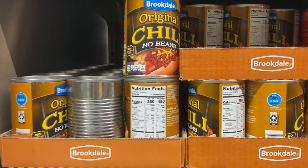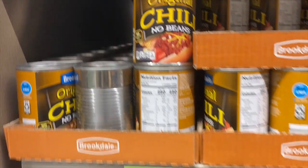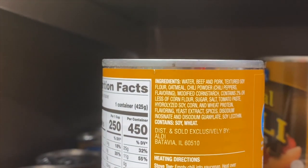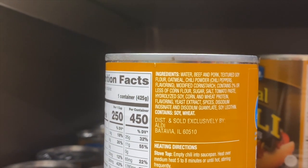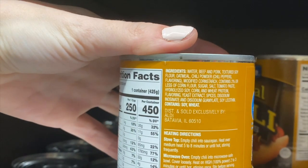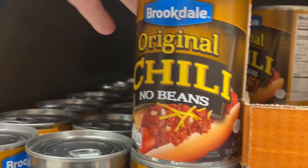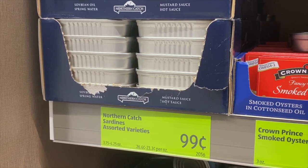Okay, here we have some chili with no beans, so it must just be a bunch of meat in a can, right? That seems like it's going to be okay on keto. Cacao, what? Textured soy flour, oatmeal. We're going to go with a big fat no. Corn flour, sugar, also 32 grams of carbs in this entire little can.